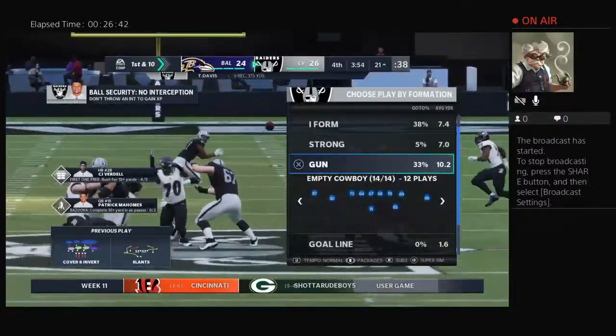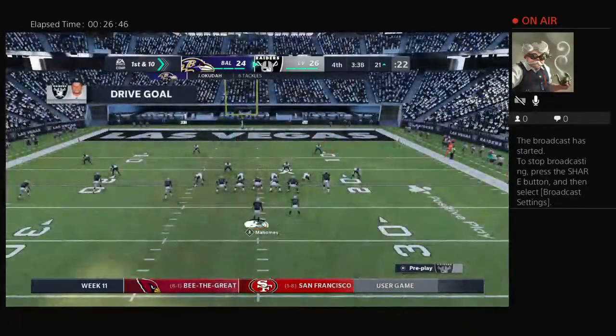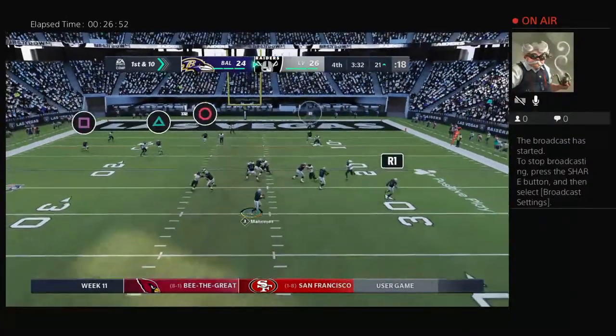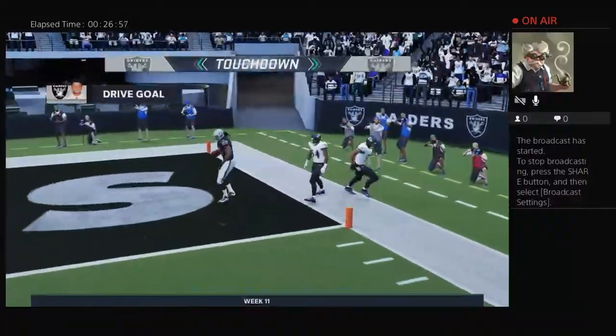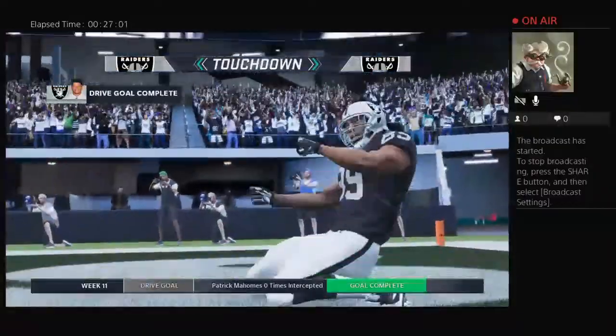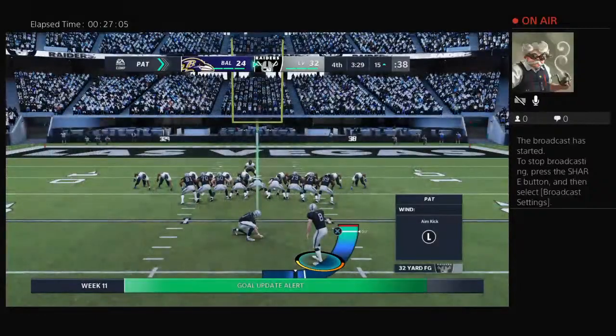Well, that's one way to convert on 3rd down, picking up 26 yards. That's what we're used to seeing from him right there. Plays like that, why he's number 4 in the league in terms of receiving yardage. Able to make adjustments all along the way. And they'll take it into the end zone for a Raider touchdown. From 21 yards away. And the Raiders add on to their lead.